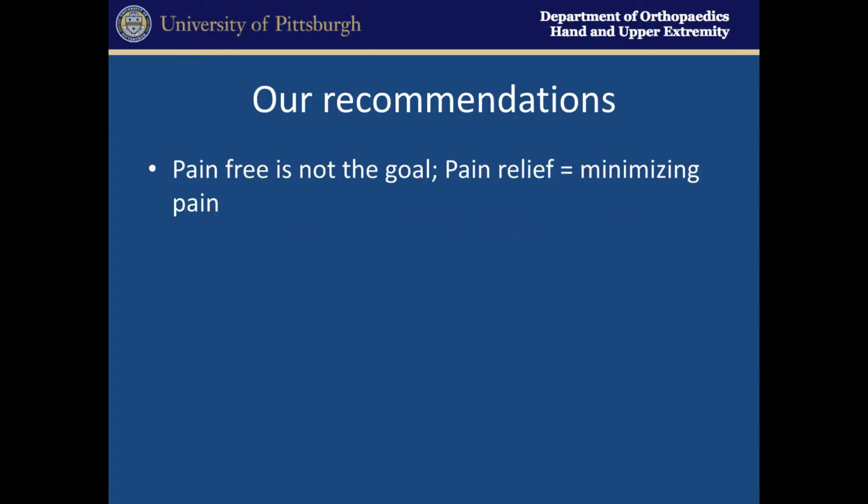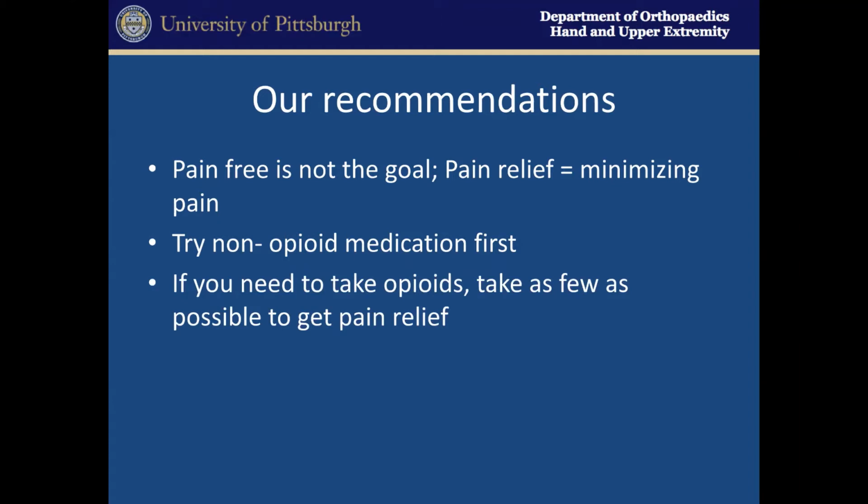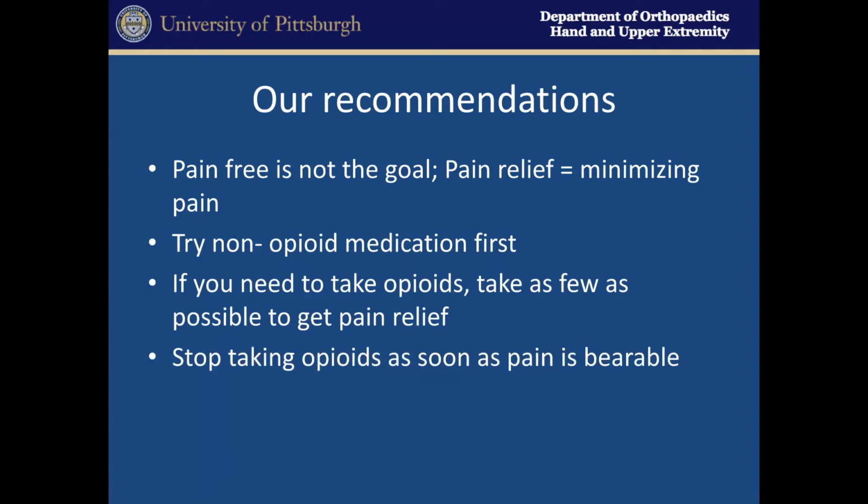And to start off, I want to define what our goal is. Pain-free is not our goal here. By nature of the fact that you just had a surgery, there is going to be some pain associated with this procedure. And really what we are aiming for is pain relief, which is minimizing the amount of pain you experience. With that in mind, our first recommendation is to try a non-opioid medication first. If you experience adequate pain relief, continue to take that non-opioid medication. If you do not experience adequate pain relief, you can take opioids, but take as few as possible to get pain relief. Once your pain becomes bearable, stop taking the opioid.